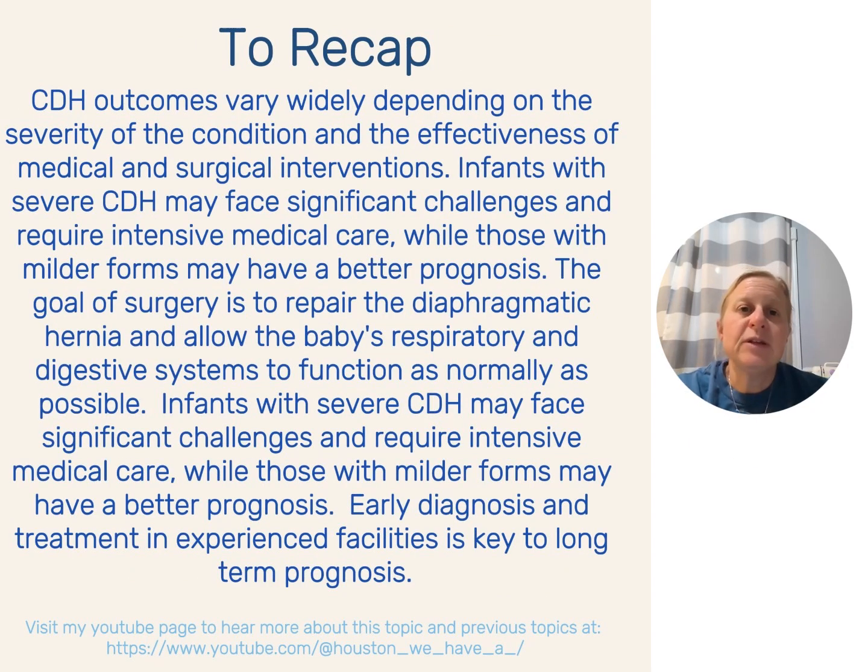So to recap, when thinking about CDH, we really need to think about the severity. Remember, the most common is going to be the left side. That's the left side of the baby, where your stomach is, where your gastroesophageal sphincter is, so you kind of already have this little hole. Mild is just going to be some of the intestines and stomach up in there. You can still see part of the lung. There's still some lung development. Moderate is when maybe part of the liver has come in. The less lung is visible. There's going to be a more severe degree of pulmonary hypoplasia.